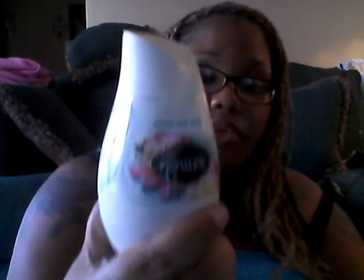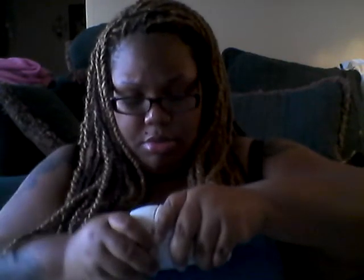Next thing I got was some Renuzit After the Rain air fresheners. I keep these in my house because I don't like my house stinking. So this is what it looks like before I took the paper off. And you just pull it up. Of course, I would always have a hard time pulling them up.